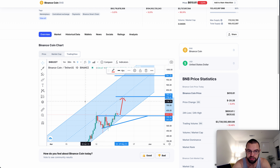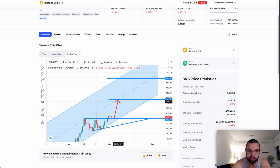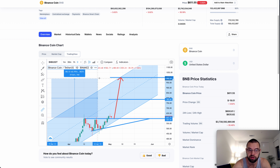And as you can see, this line also corresponds with the previous high. And if we see another very strong push like we did last time, you can expect to see a retest of the upper trend line, and that will correspond with about $1,000 per coin. So a few targets here on Binance Coin. The first one is 785 and the second one will be $1,000. And from the current price, that will give you approximately 30% to the first one and 64% to the second target.